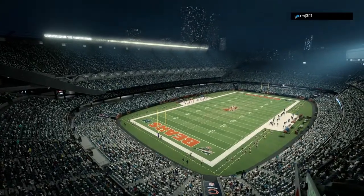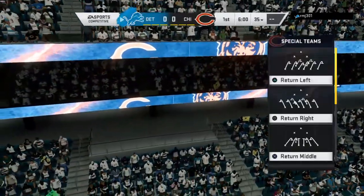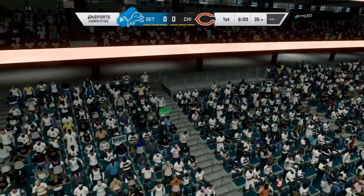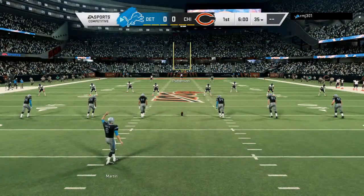It's the NFL on EA Sports, and we are at venerable Soldier Field in Chicago. This was the scene a moment ago as the Bears emerged from their tunnel. Ready for football are they, and ready for football are we, as the Bears get set to match up with the Detroit Lions.